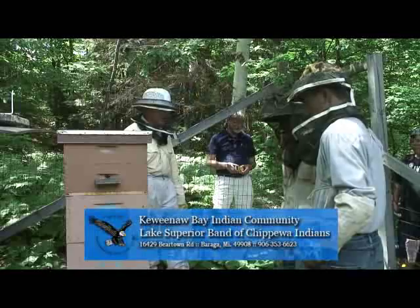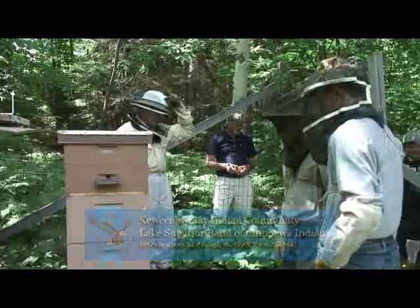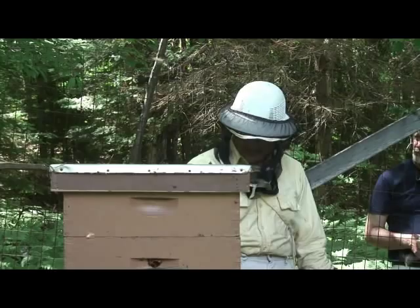It takes 21 days for a bee to develop from an egg, and the queen in the summertime is laying probably close to 1,000 eggs a day. I'm going to take the outer cover off.